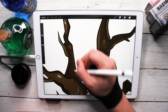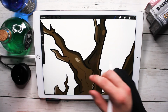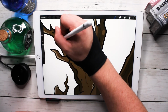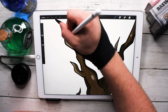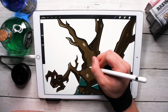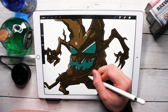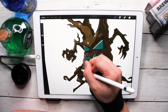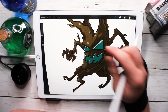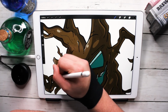I'm using the one that doesn't have the streamline effect on it, so it just kind of works good for something like the wood because it's not trying to smooth out your line, it's trying to make it exactly how you're drawing it. So I'm going to leave these lines on their own layer because if I decide I don't want the bark lines, I can just easily get rid of them.